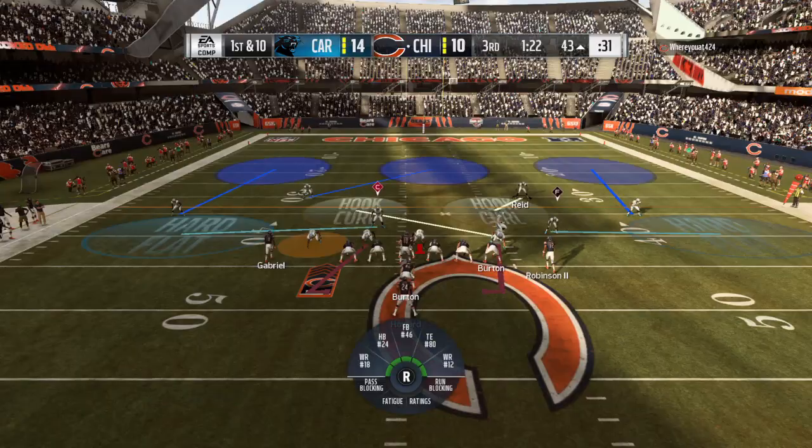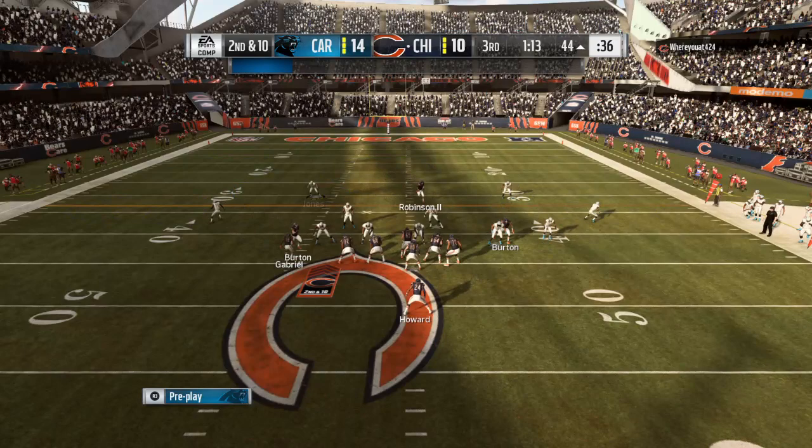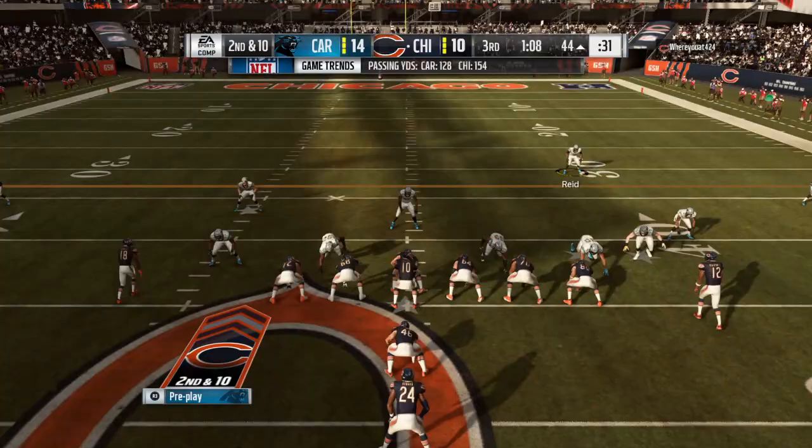On first down, Trubisky throwing for his running back, and he's got him, complete. Gotta go. And he'll maybe get back to the line of scrimmage, but no more than that. Well, that was a simple throw and catch, but even with that completion, 0 yards gained, so they're behind schedule on down and distance.